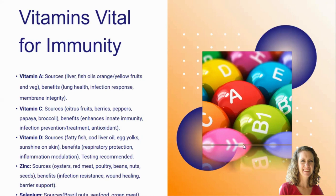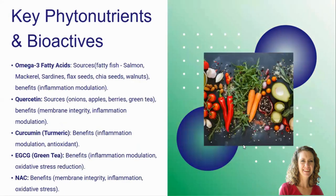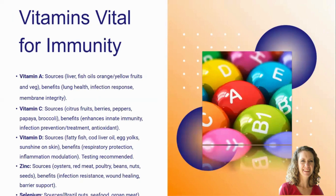And then selenium. The sources of selenium are Brazil nuts, seafood, and organ meat, and it's also involved in various aspects of our immune function.